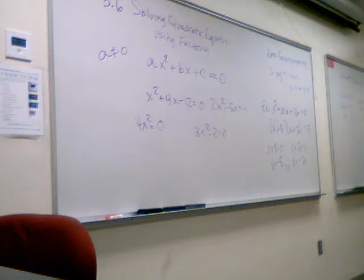Okay, so here are the steps we're going to use for solving quadratic equations using factoring. The first step is just to make sure you write the equation in standard form with the squared term having a positive coefficient.